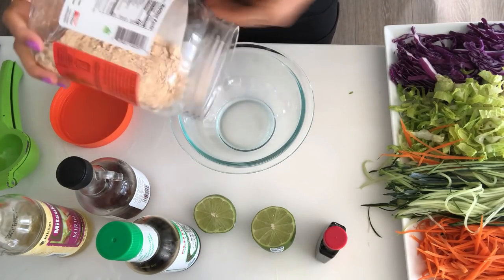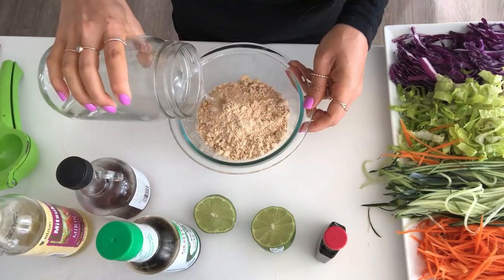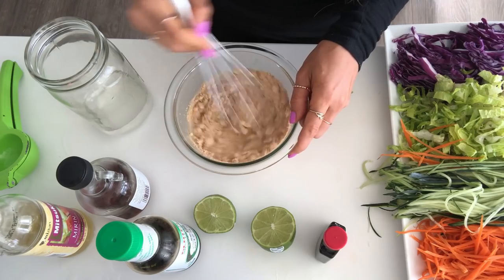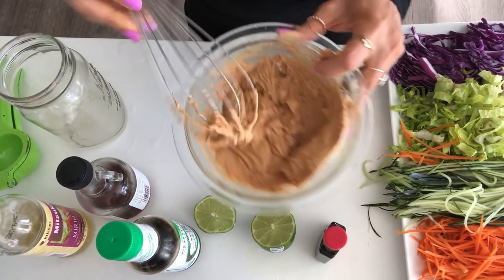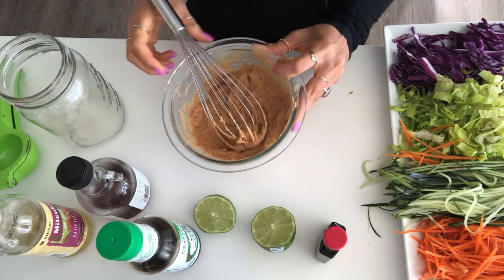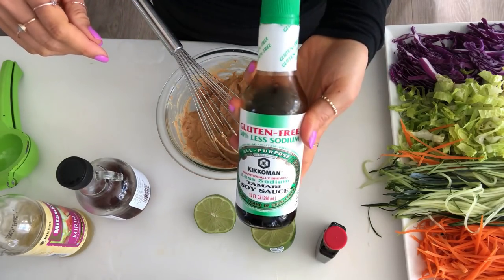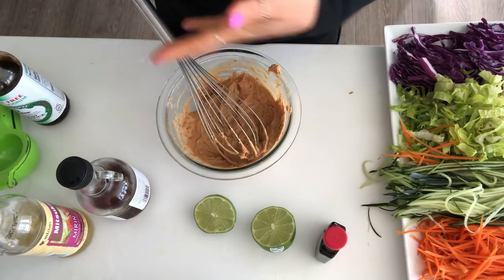But all I do is add some of this powdered peanut butter, and then I add some water to reconstitute it, like that, until it becomes a peanut butter consistency again. And then I used to add a tablespoon or two of low sodium soy sauce, but it is too salty for us anymore, so I actually don't add it, but you can add it if you want.